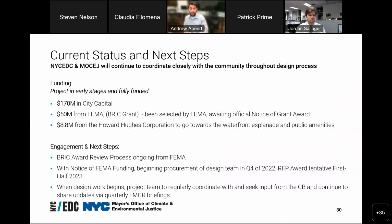So, just current status and next steps. We're going to continue to coordinate closely with the community throughout the design process. For the funding in stages that we have, we already have 170 million in city capital committed, which is going to provide the baseline infrastructure. The additional 50 million through the BRIC grant, the Building Resilient Infrastructure and Communities program, has been selected by FEMA. We're awaiting the notice of grant award. That was to allow us to expand our scope to include more robust drainage improvements.